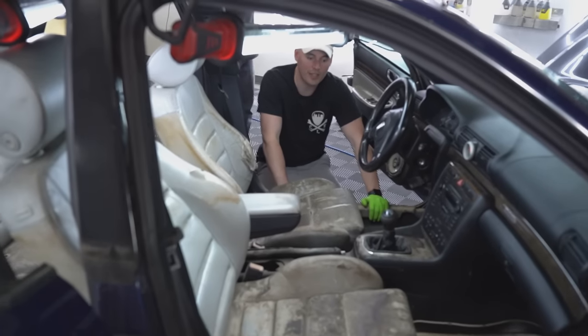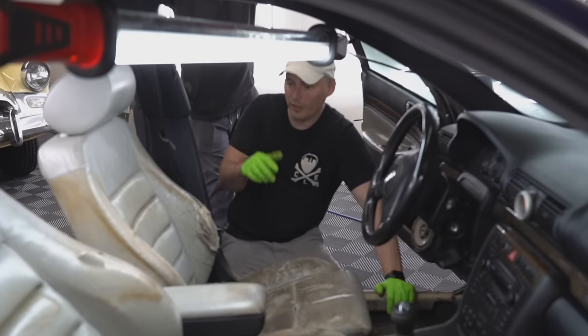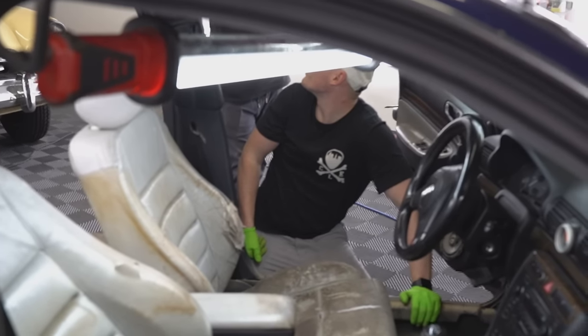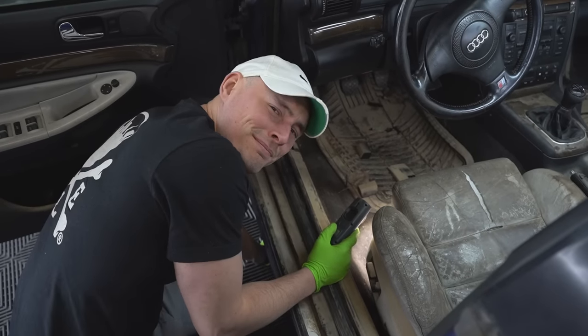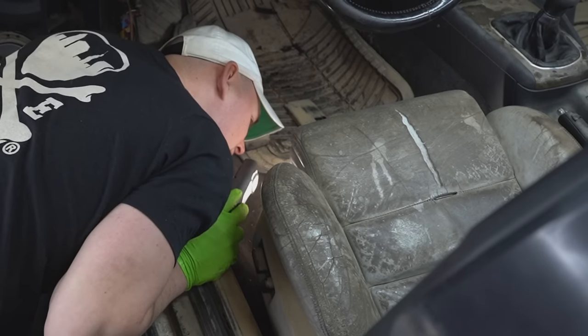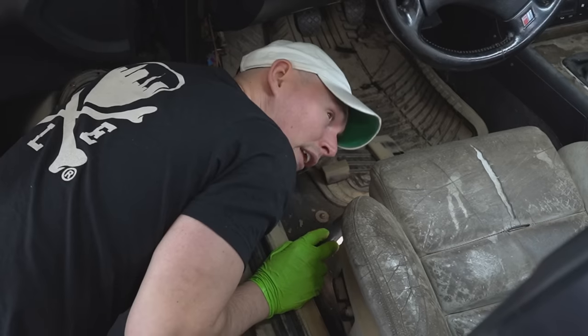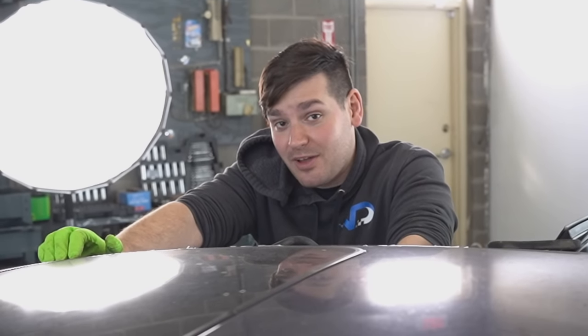Someone peed on that side of the car. Brian, get down there and smell it. I think as a joke, someone just decided, oh, I'm just gonna pee on the floor. Possibly, I don't know, it's definitely urine. What are you working on, RJ? RJ's currently trying to get the seat out, and it's not going well because this car was underwater. It's definitely underwater and under pee. This is probably in a lake of pee.